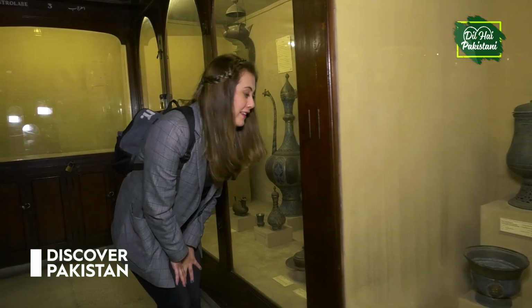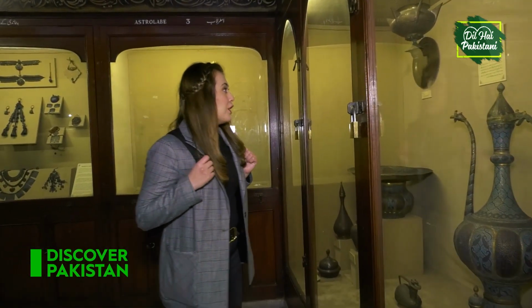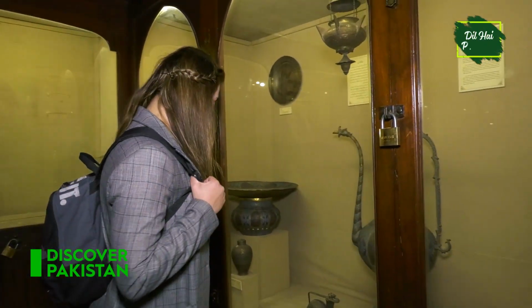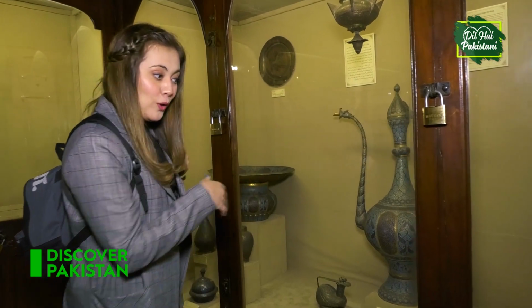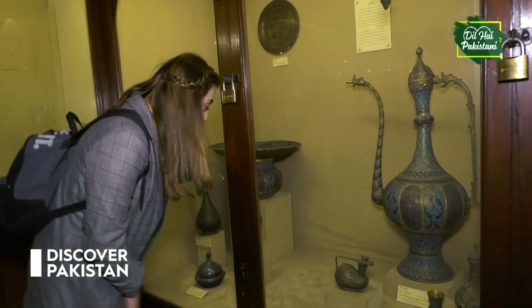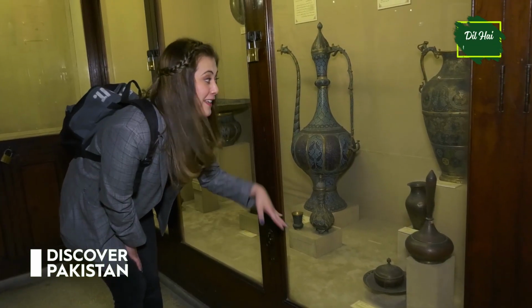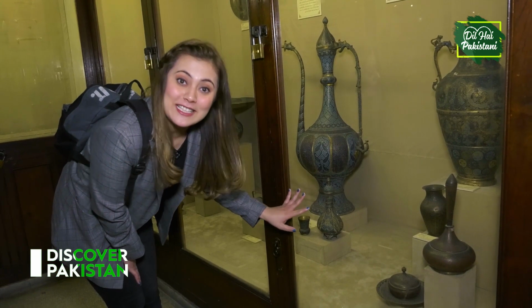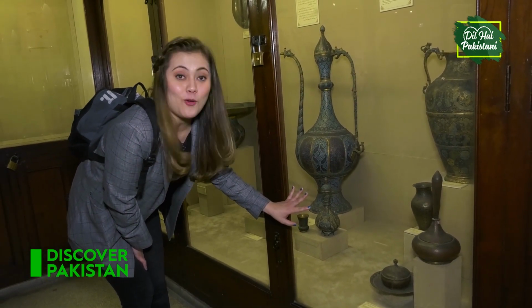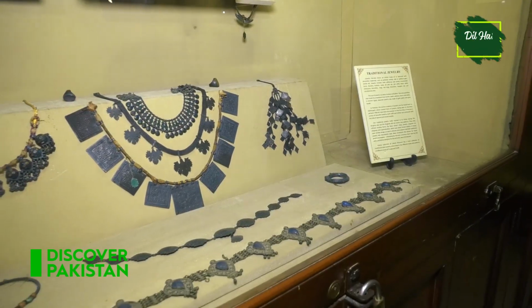And there are some other things here. It's written enameled work, which I think is all handmade, and they are very detailed and very beautiful. And there are some vases and brass containers here, very colorful and very detailed. So it shows us that in Islamic history, people have always been into arts and crafts. They are so beautiful.